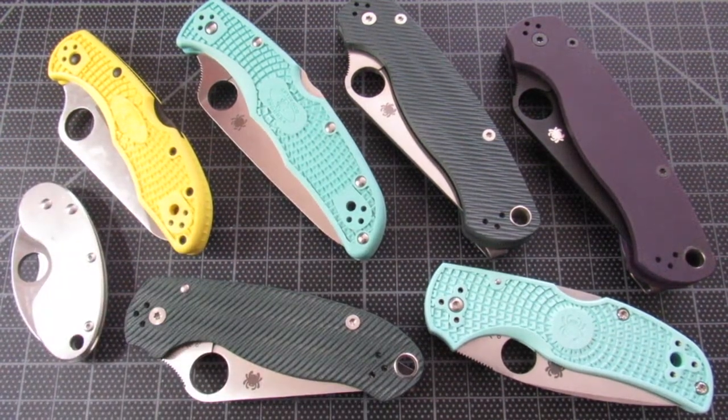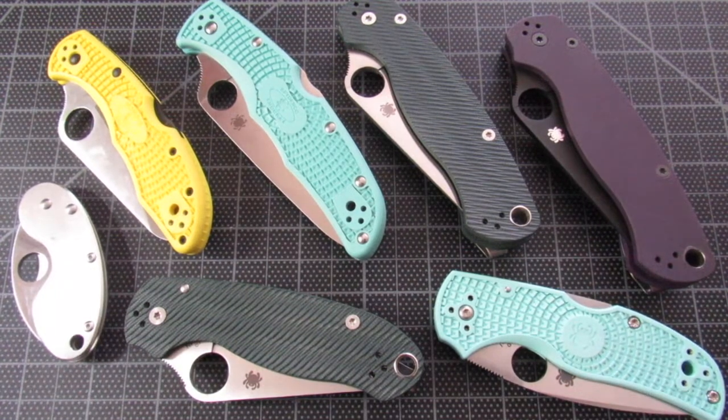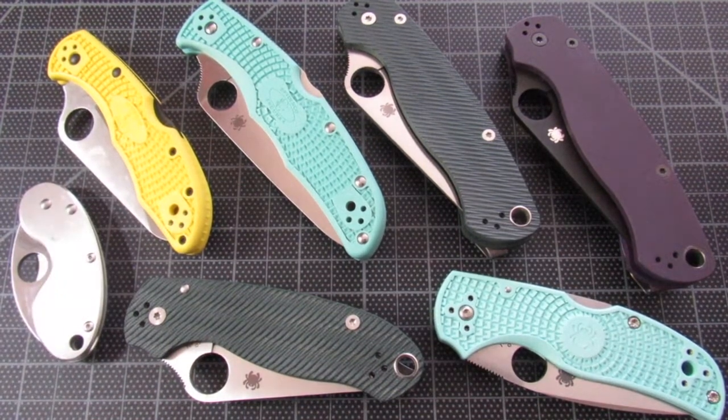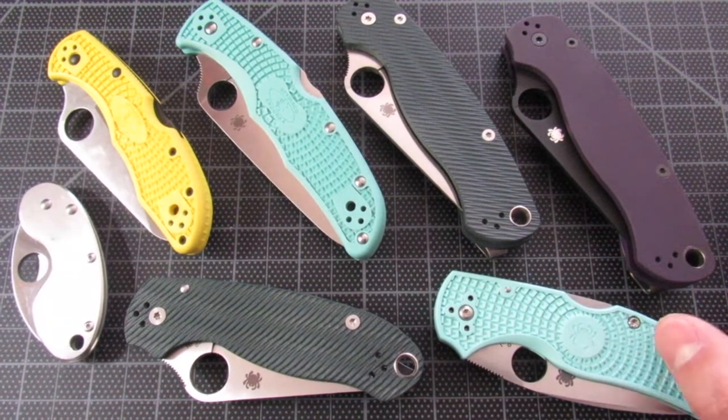So, Spyderco is an American company, but they have production plants all over the world. They've got Golden, Colorado, here in the USA. They've got Taichung in Taiwan. They've got Japan, China. I think they make some knives in Italy too. I think that's all the ones I know. If I'm missing one, someone please let me know in the comments.